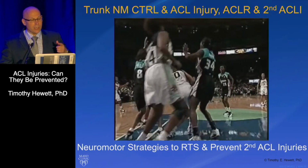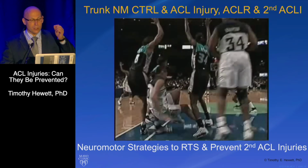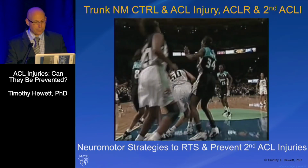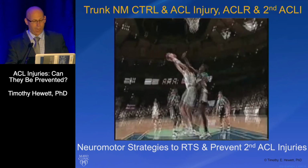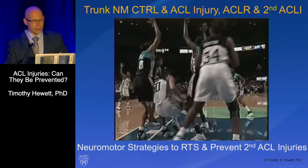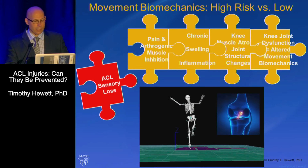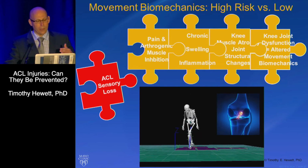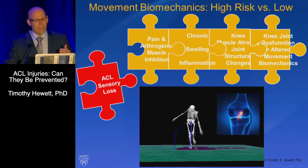So the question is, can we prevent second injuries in these individuals? And this is where a lot of our work has gone. We're basically following Lynn on a lot of what she's doing. We're learning from her, and we're just trying to extend this work. And basically, if you look at movement biomechanics, high risk versus low risk, this is kind of our working theory here with ACL sensory loss.